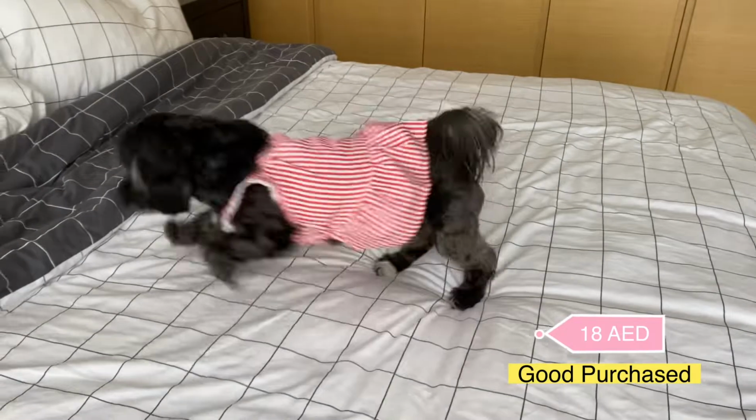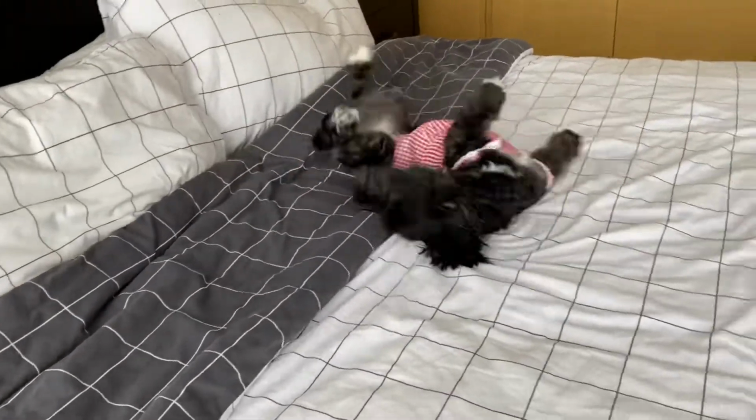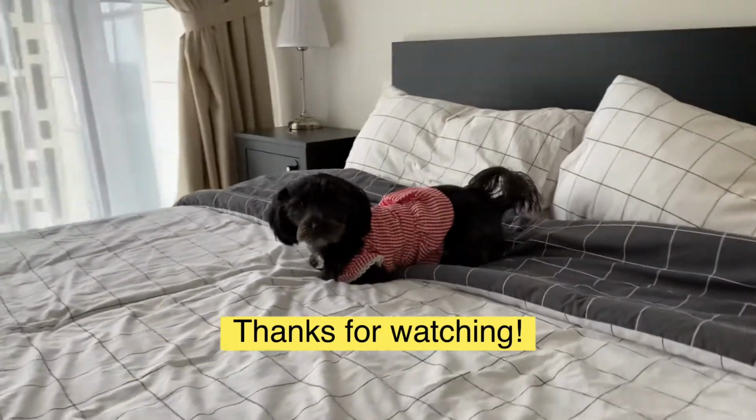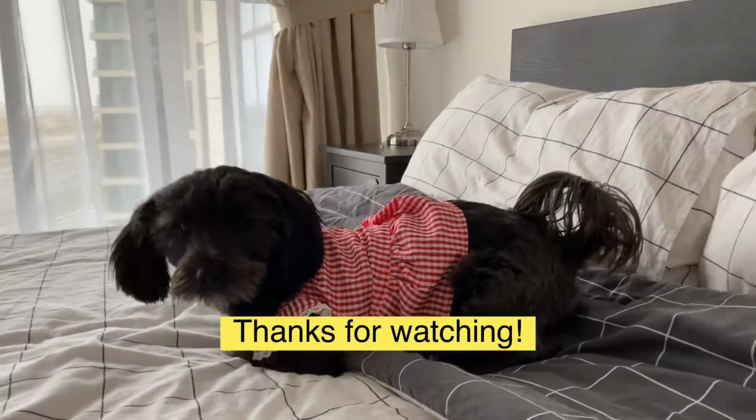Wow, new dress. Come on, let's go. Pretty dress. Come on.